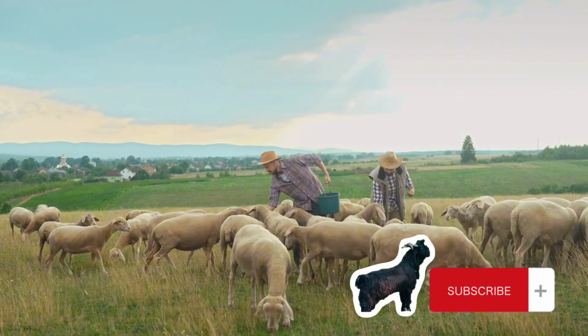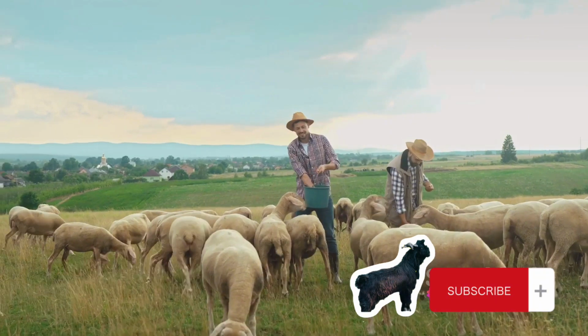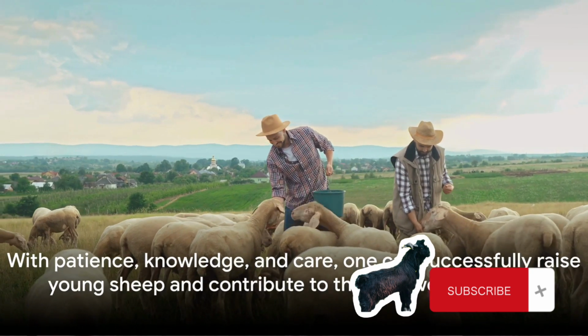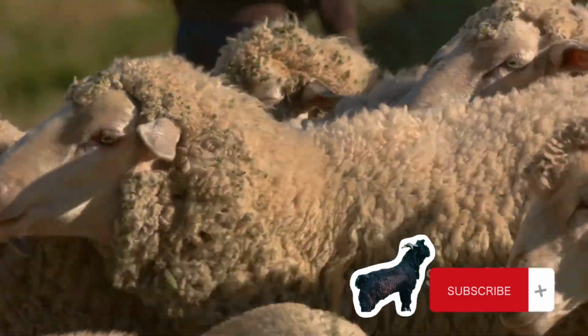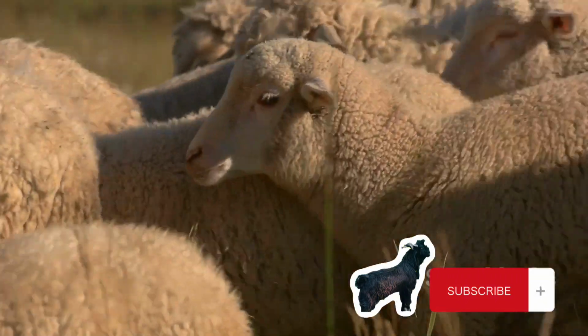Not only do you get to contribute to the vital wool industry, but you also get to experience the joy of nurturing life, watching your flock grow and thrive. So there we have it, folks, the art and science of raising young sheep. It's a journey filled with challenges, but also immense rewards. With patience, knowledge, and care, one can successfully raise young sheep and contribute to the vital wool industry.